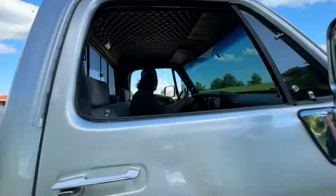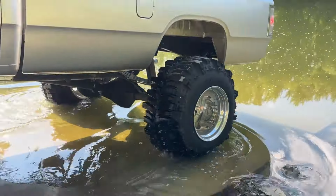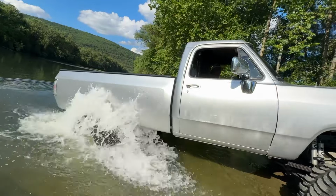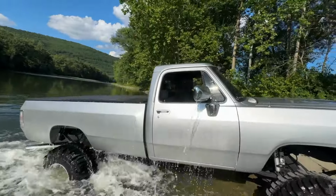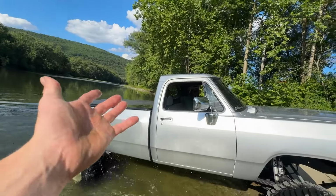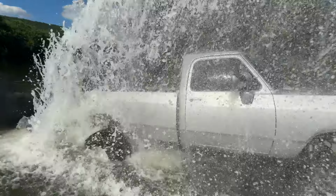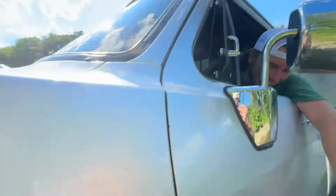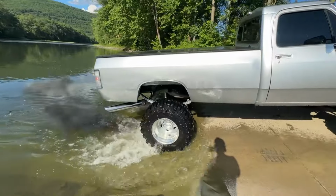Slippery. Dude, it's fine. Want to take her bowing? First gen goes bowing. See how far Dayton will take her down in the water. Keep her going. Floor it. Yeah. Bro, you just washed it. Woo-hoo. Lock the hubs for me. What, lock your hubs? Yeah. I'll try. Oh, no problem.